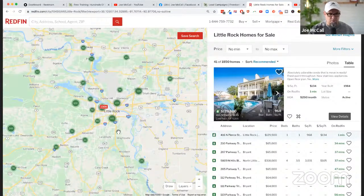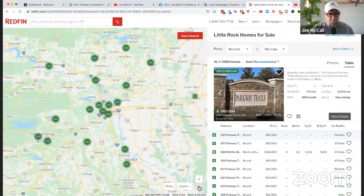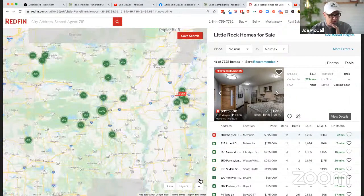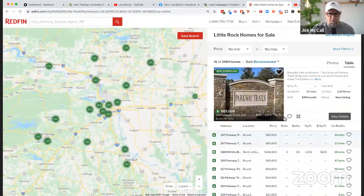But I'm going to look for older listings in the Little Rock area. I might even zoom out one more time here. Because Redfin, if you keep on zooming out, by the way, you'll see the gray area where Redfin is not. And you'll see why I like Redfin in a minute, because it gives me information that you don't get on Zillow or other sites like that. So Little Rock is right there in the middle.